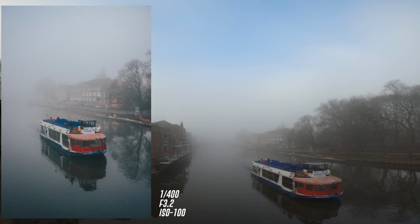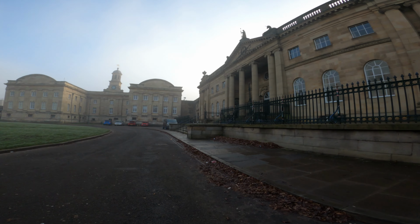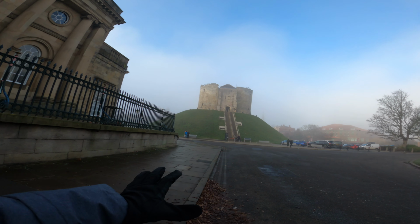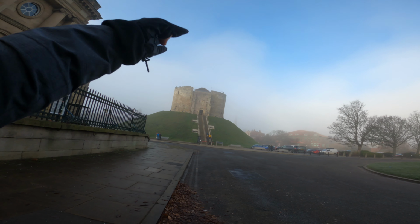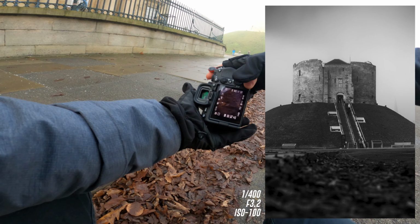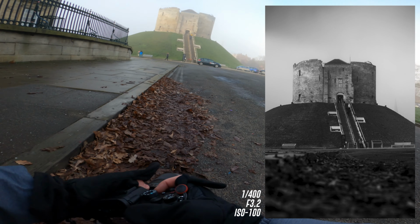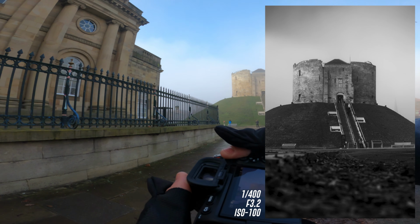Right, we can get a nice photograph here of Clifford's Tower. Now I'm thinking about framing, but maybe we can use these leaves as a foreground and then get that building right there. It's a theory. It's a working theory. I don't know if the working theory works. It's picking up the focus perfectly, exactly where I want it, and that is the photograph we're getting from it. All right, I rate it. It's not brilliant, but I think it's something at least.